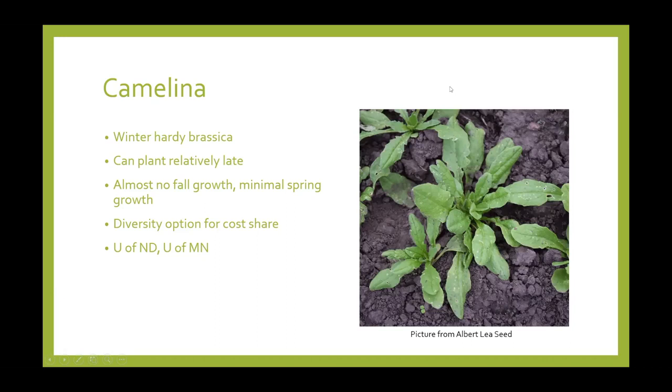The reasons for using camelina would be a diversity component. I mentioned rye is one of the most common ones, obviously, but if we want to get something else out there, recognizing that each root has its own root exudate that it produces, I think there's some value to consider what camelina could do. It also is going to be something that can really reduce the amount of seed that you have to put out, especially if you're doing some cost sharing.